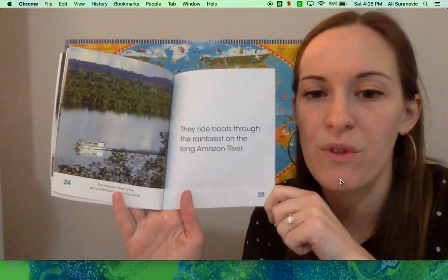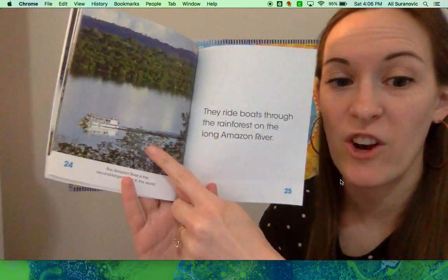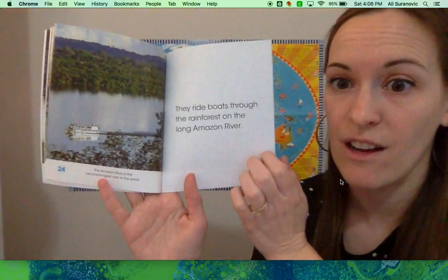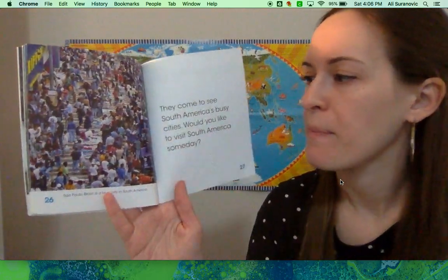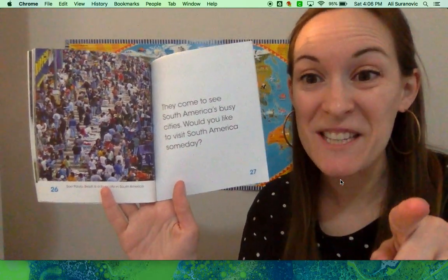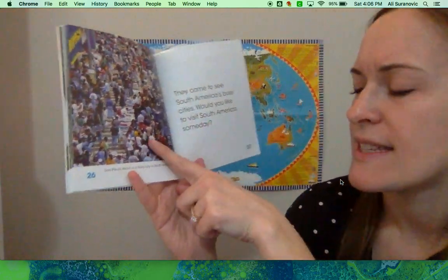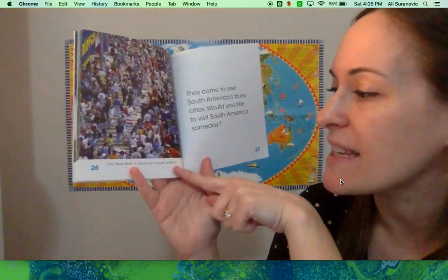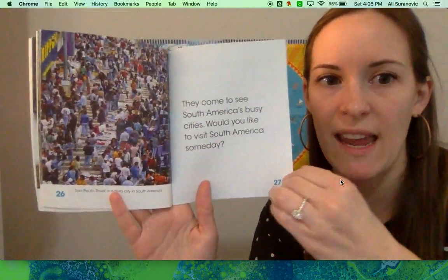They ride boats through the rainforest on the long Amazon River. This is the Amazon River, and it is the second largest river in the world. Whoa, so big. They come to see South America's busy cities. Would you like to visit South America someday? Sao Paulo, Brazil is a busy city in South America. Wow, look at all those people out in the city.